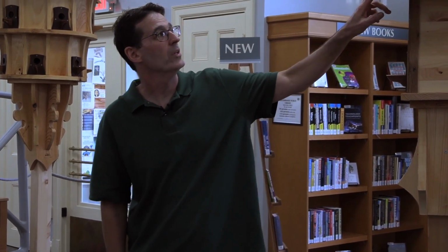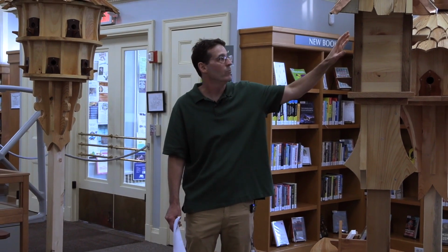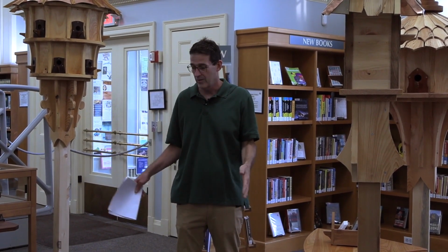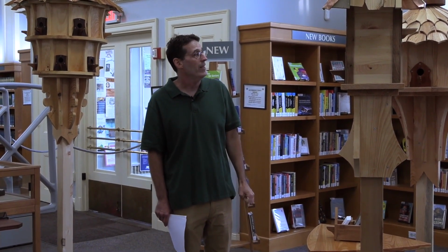And so the little shingles on the crooked ones actually came when I first started building. I was building more designs like this. I was just using general shingles from a box. Most of them come from Canada, white cedar, red cedar, that type of thing.